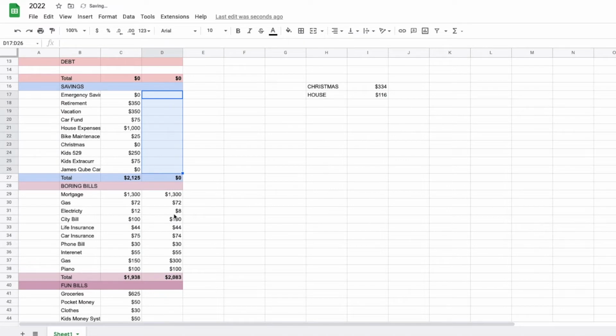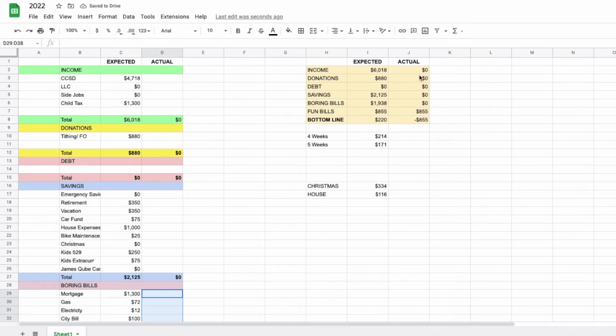The white tabs, the colored tabs have equations in them, so I'm just gonna delete the white stuff. Now I'm gonna go through and make a few changes. Income's gonna be the same. I'm not gonna plan on taking any of my business. Side job's gonna stay the same, but we're gonna delete the child tax credit since we're not gonna be getting that.